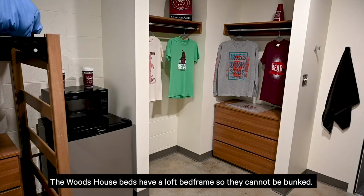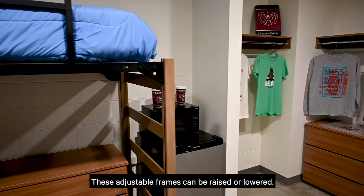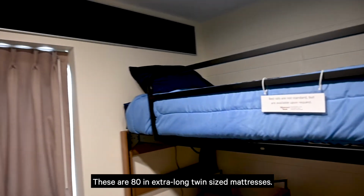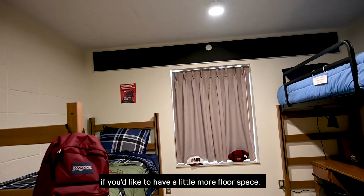The Woods House beds have a loft bed frame, so they cannot be bumped. These adjustable frames can be raised or lowered. These are 80-inch extra-long twin-sized mattresses. Your desk and chest of drawers will all fit under your bed if you'd like to have a little more floor space.